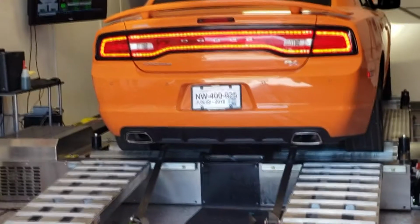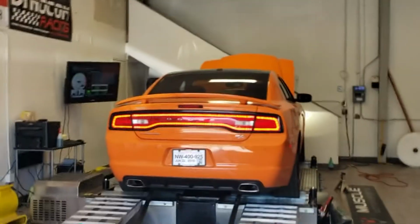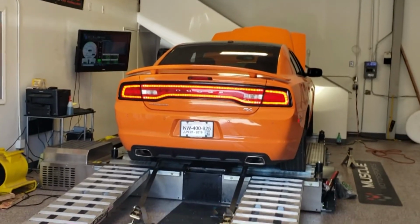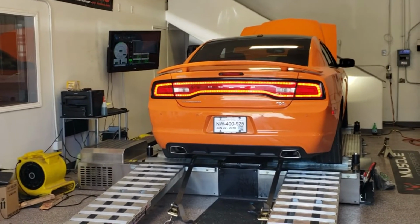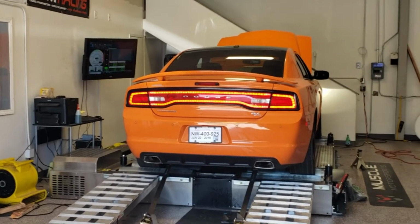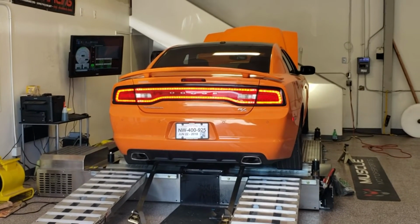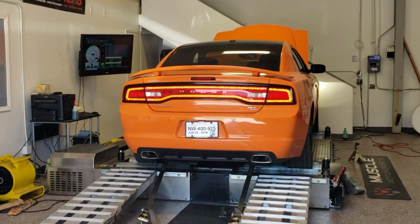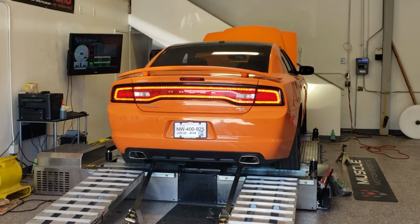Alright, so it has to be done in all-wheel drive in order to make a pass without pulling the fuse for the traction control. So next time we come down, after we do some modifications, we'll pull the fuse before we get down here. That way we can just do it in rear-wheel drive mode.